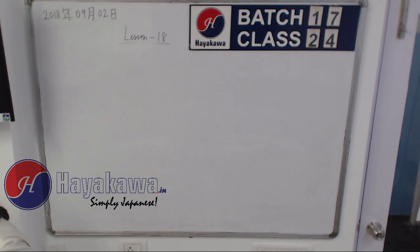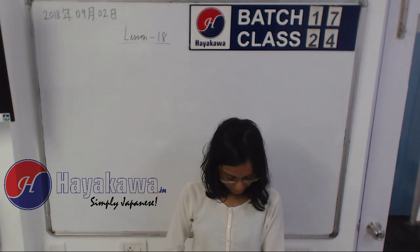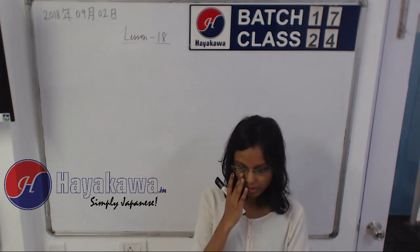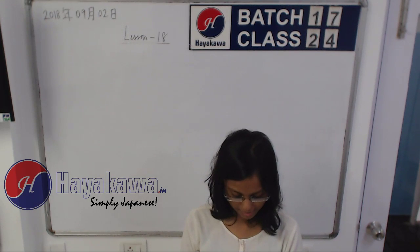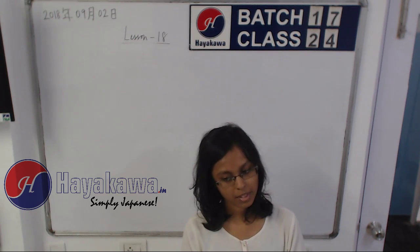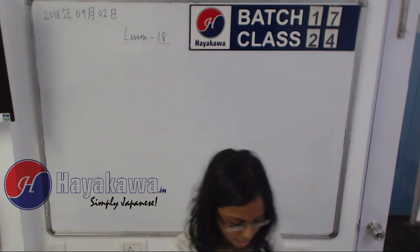Okay, let's go to the lesson on page 110. Hyakuju. What is the name of the lesson? Ashita wa oyasumi desu. Tomorrow is a holiday. So I'll read the sentences inside the box and actually explain the same sentences.